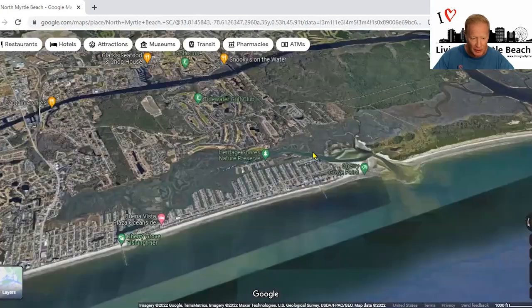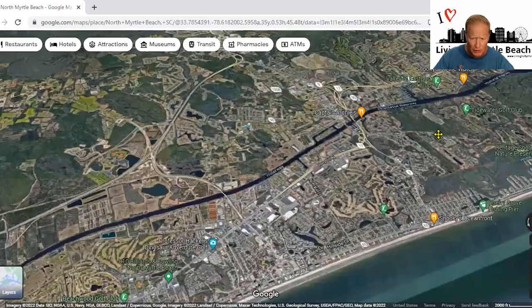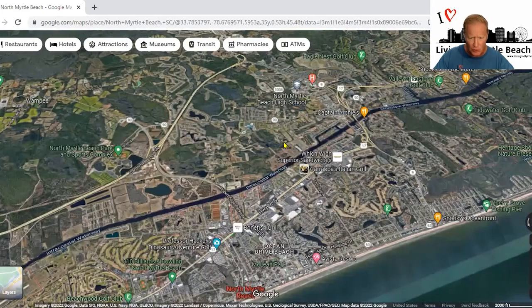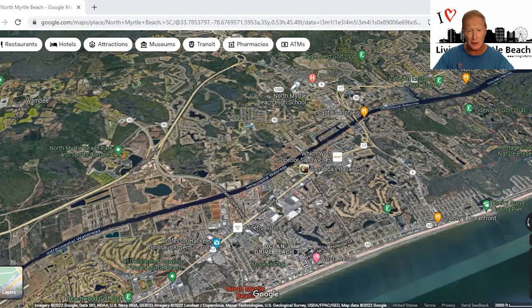Okay, we're going to zoom out a little bit further and start to make our way a little more west of the waterway. And you're going to see right up here, you've got North Myrtle Beach High School. So if you do have kids in school, especially in high school, know that North Myrtle Beach High School services the majority of all North Myrtle Beach and Little River. Of course, there are elementary schools and middle schools scattered throughout North Myrtle Beach, but the high school is going to be the main school servicing the kiddos there.